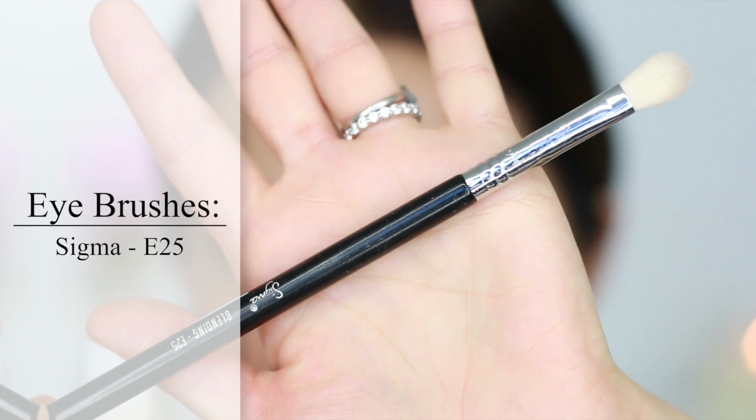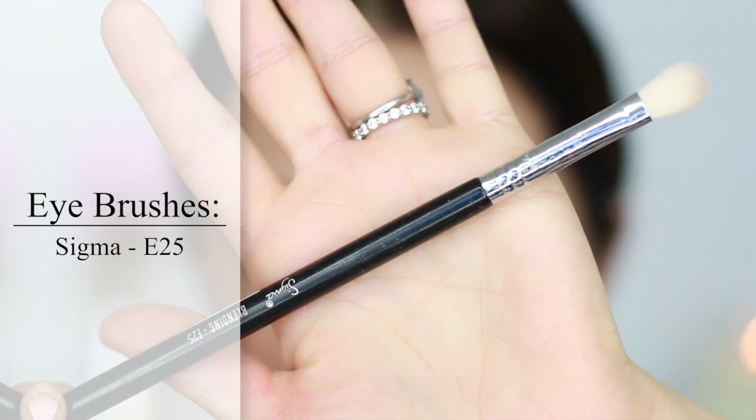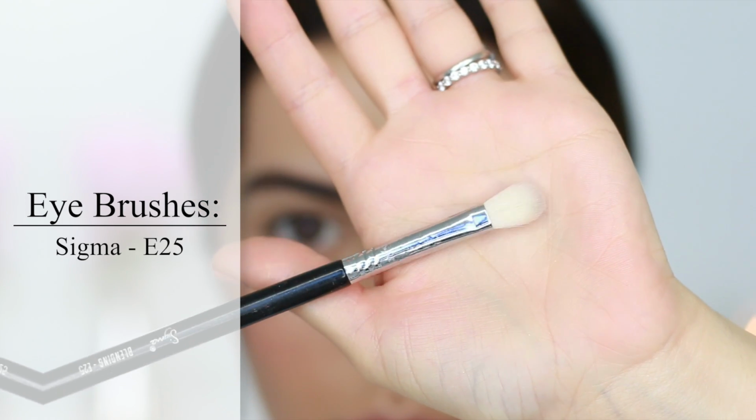So the first one that I think every girl needs is some sort of a blending brush. Now MAC has a famous one, I believe it's called 217, and I used to use that for the longest time until I came across the Sigma E25 one, which I think is a total dupe, and it's obviously cheaper than the MAC one. And then another one that I really like is by Smith, and it is number 232. So any blending brush that's tapered and dense at the same time will do the trick.